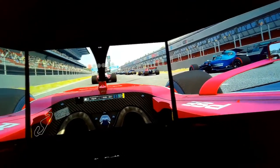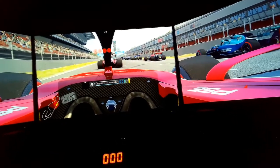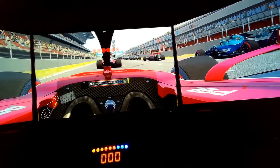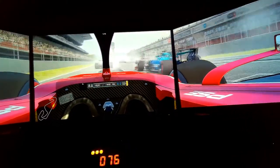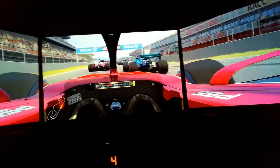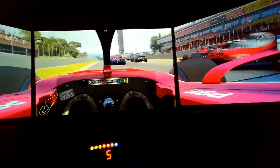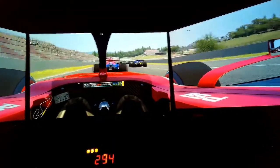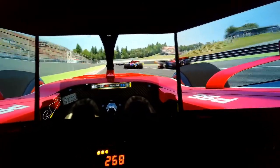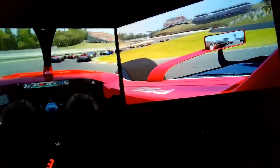Got the DRS button working, everything's working. You can obviously see how that halo is getting in the way.